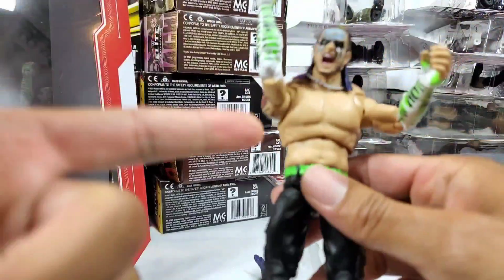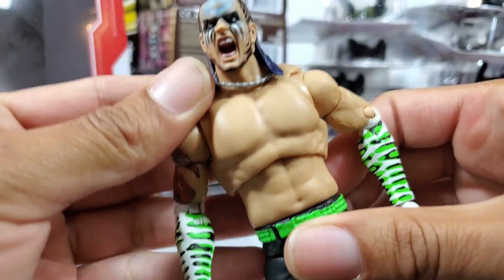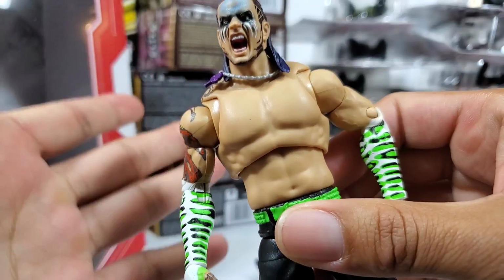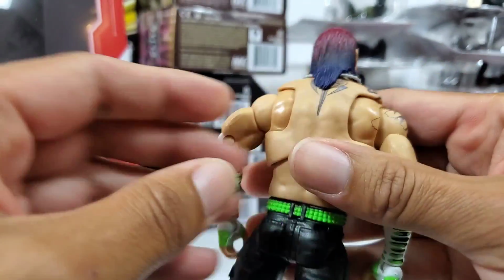All right, torso. Ric Flair, they brought it with him. They brought it with Austin. But I don't think it was necessary for Jeff Hardy. And correct me if I'm wrong, but it is scaled up more than it should be. Especially when you look at the lats, you can see how far out they come right there.